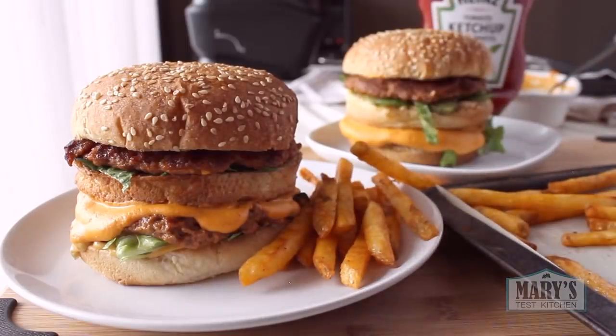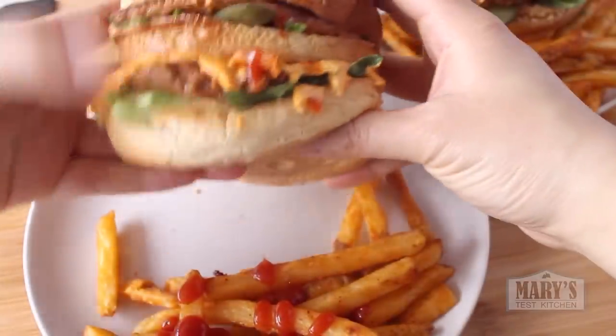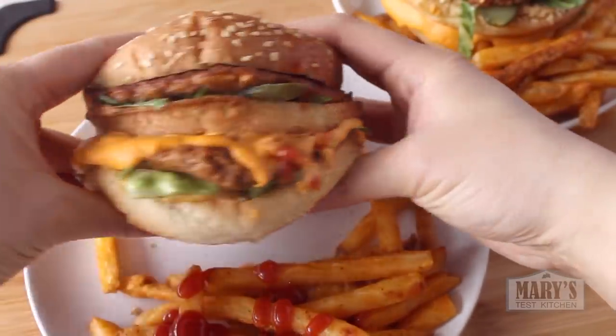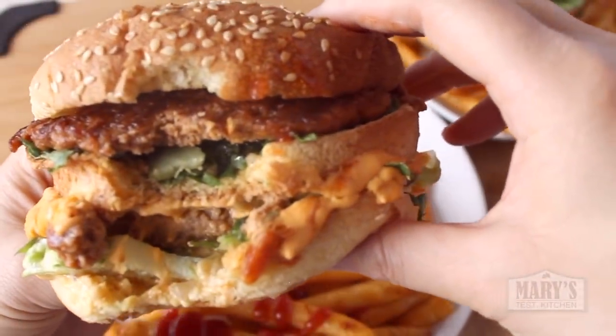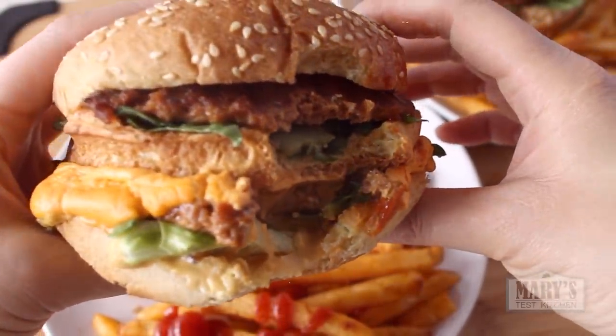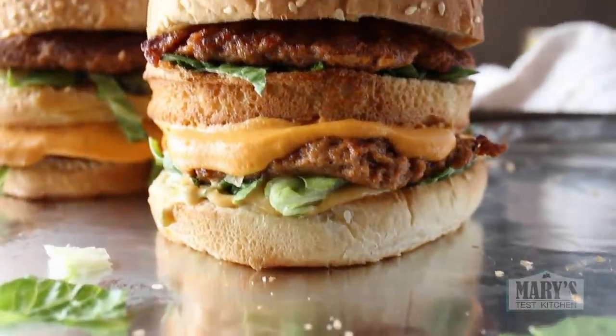And gotta have fries with that. Spicy super fries from McCain. And this was delicious. It's a little bit messy with the Cheez Whiz sauce, but like guys, it's totally worth it. Just go for it. You've got to make this if you're not gluten-free, of course.